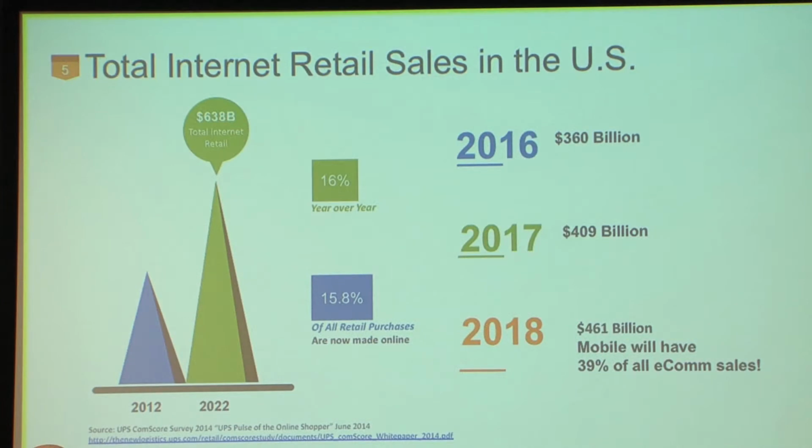Okay, this is fun stuff. In 2016, $360 billion is what e-commerce did. This is what it's going to do in 2018, $461 billion. That's a huge growth. 15% of all retail purchases are now made online, a 16% increase year over year. Every single time I pull numbers like this, the 16 and 17s are accurate. The number for next year is always off. That number is always bigger than whatever they estimate.